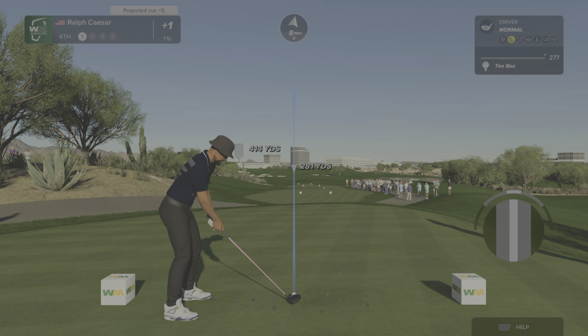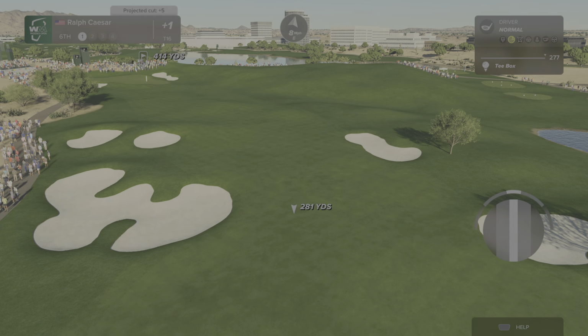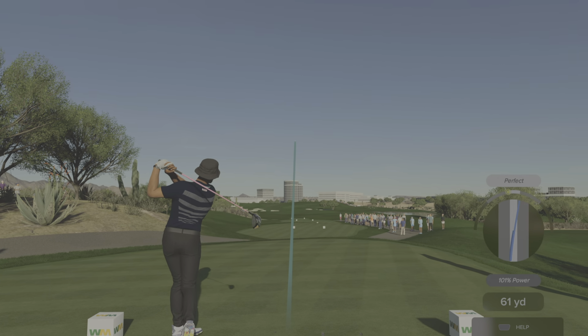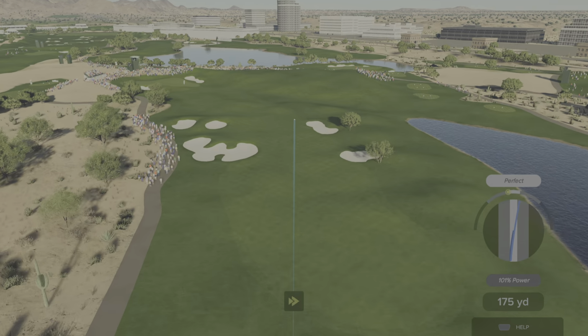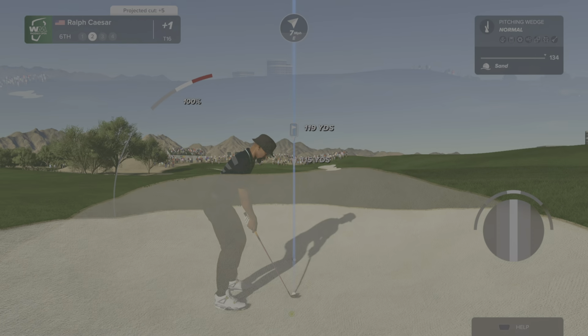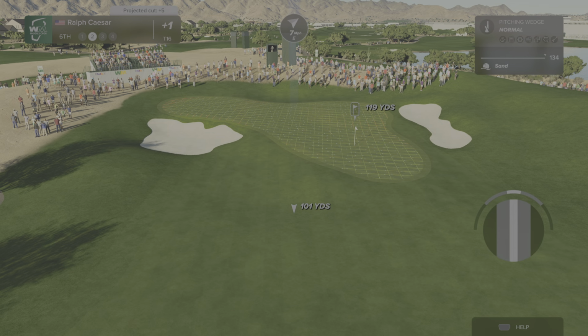The 6th hole at TPC Scottsdale is a solid mid-range par 4, 432 off the back tees. And again, it's more position off the tee that's required here with the bunkers on the left-hand side. A bold play is to fly it over that bunker on the left and leave just a short wedge in. Bold players will get after this hole, but a safe strategy lays back before them.